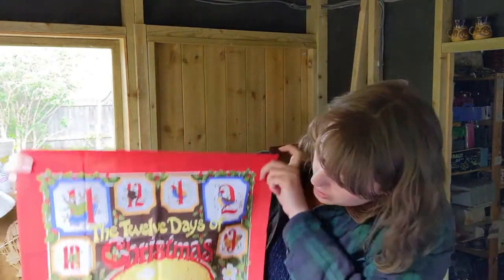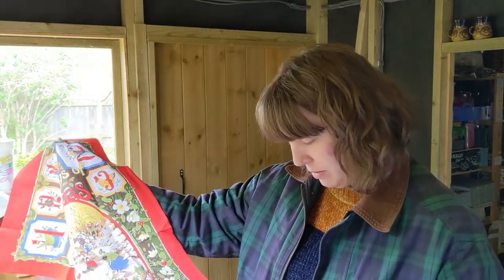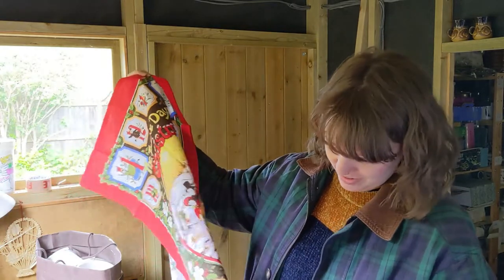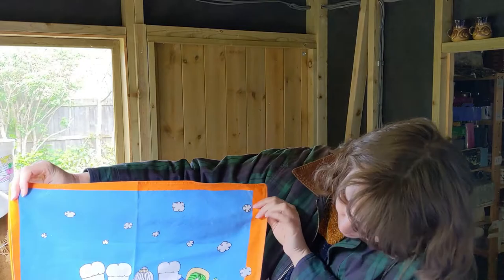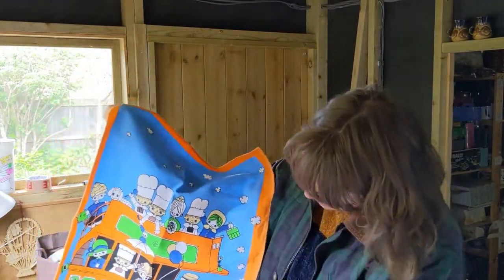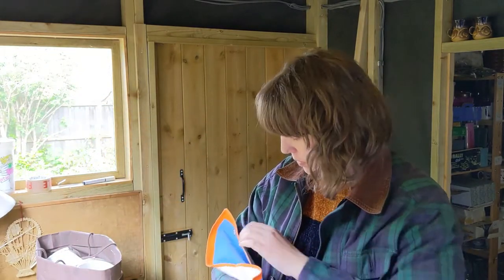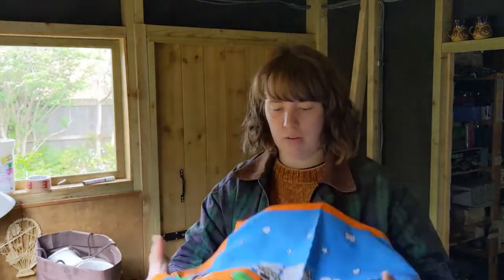In here are some tea towels. These were 50p each. So this is a Christmas one. Nice linen. Oh no, cotton. Cotton Christmas one, which doesn't look like it's ever been used. So that's nice. And then this one, which is really cool. On a bus. That's another cotton one, I think. Yeah. It's just a fun design, that one.